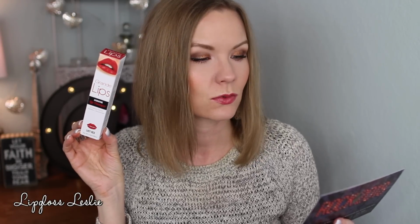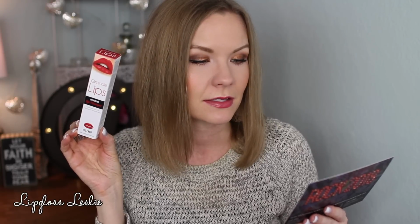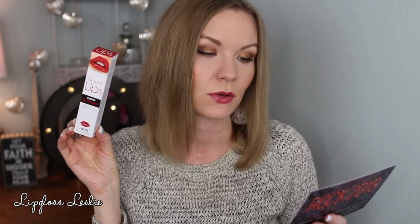Next we have a lip product. This is the Grande Cosmetics Grande Lips Hydrating Lip Plumper, and it retails for $27. It says this lip plumper infused with Volulip and hyaluronic acid instantly improves lip volume within 3 to 5 minutes while hydrating dry areas. Results may vary, is what it says. So I got the shade Lust Red.